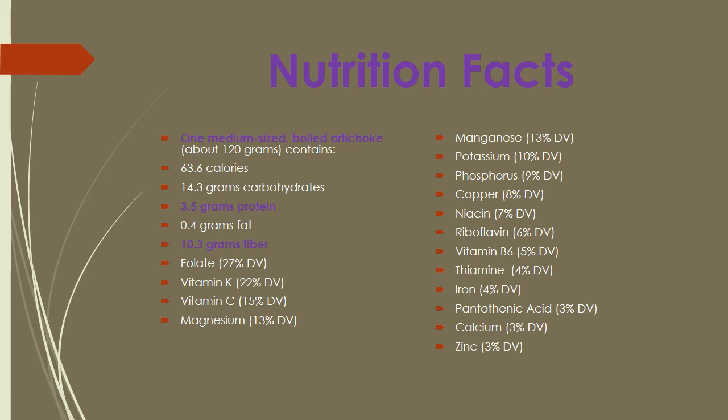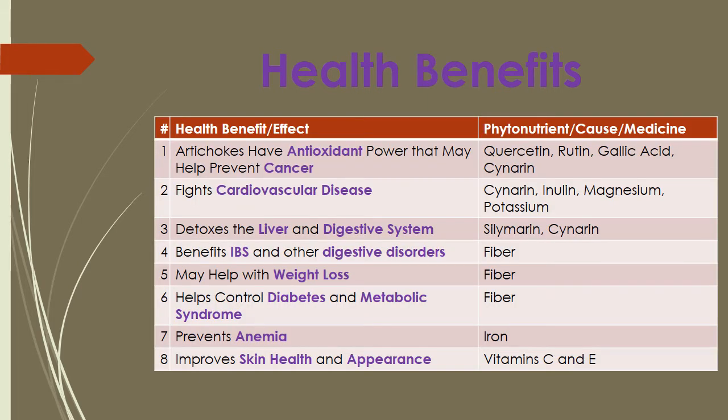Thiamine coming in at 4% DV, not a good source. Iron, 4% DV, not a good source. And then we have pantothenic acid, calcium, and zinc, each coming in at only 3% DV, not a good source of any of those. So there we have it, ladies and gentlemen, the nutrition facts about the one and only artichoke.